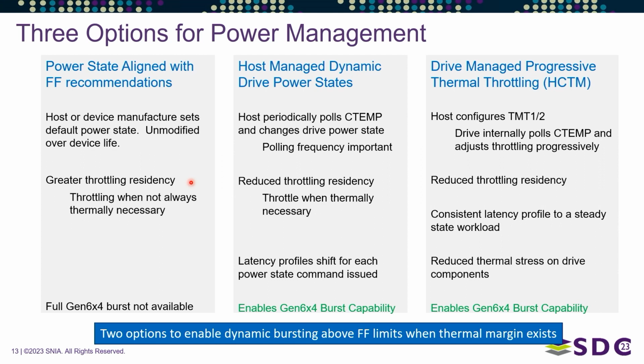There are a couple of different options beyond this. One would be to allow the host to manage dynamic power states. The host can periodically poll the composite temp, which is why we were looking at that curve, asking how fast you would have to poll it. We think it's sub 1 degree per second. So if you're worried about a 7-second overshoot, poll every 7 seconds, 10 seconds, something like that. Or you could poll potentially faster, and the host would decide the polling interval. If the host sees it's getting close to its thermal limits, then it can start reducing power states, and it can just set the command for the power state.